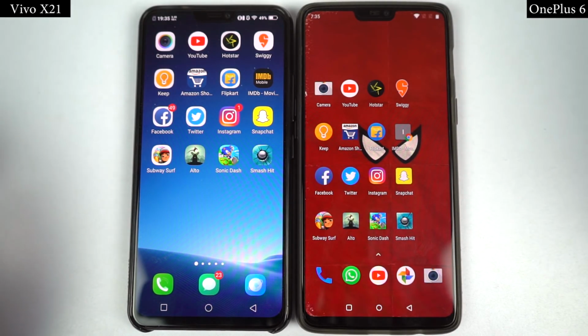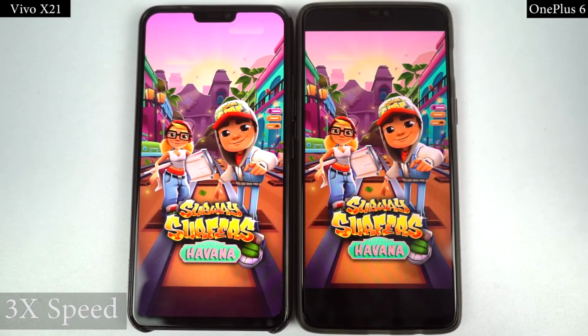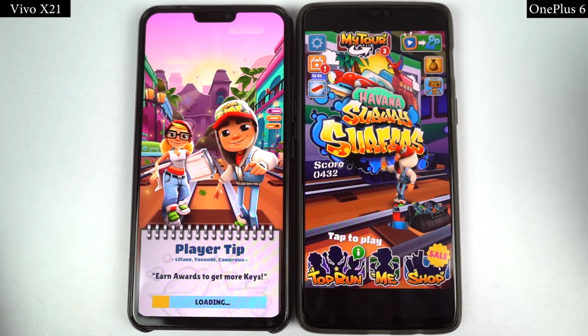Now for the last test, I'll open the last 4 games on both phones at the same time and you can see which phone opens these games faster.